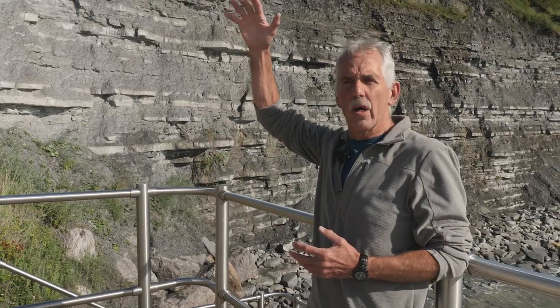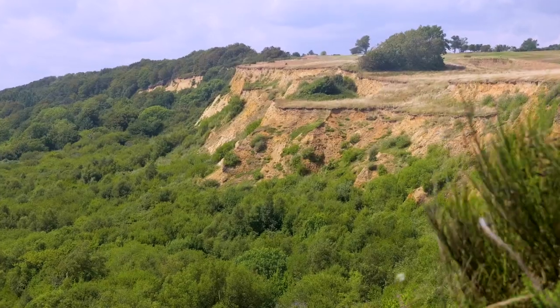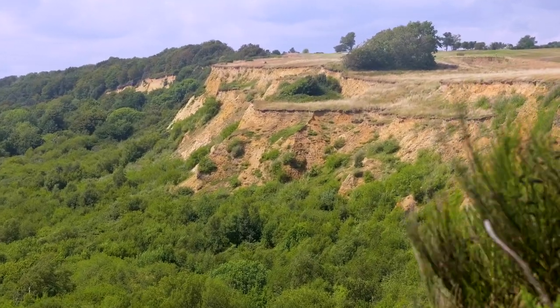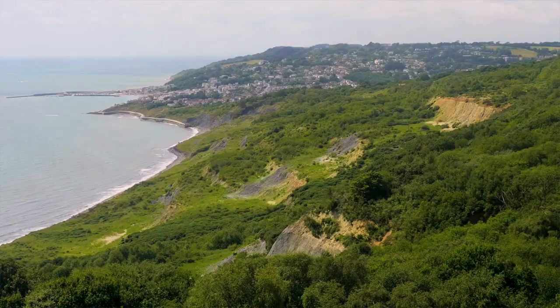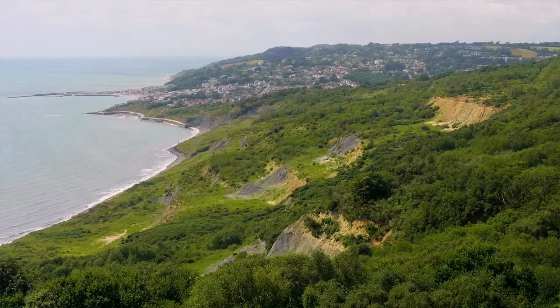Any rainfall soaks down through the greensand, waterlogs the Black Ven marls, and they become heavy, friction is reduced, and they slip onto the beach. So landslide's a big problem.